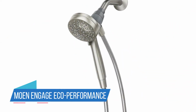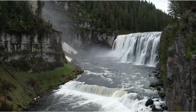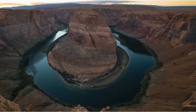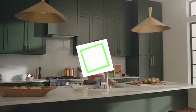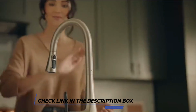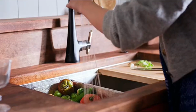Number 2. Moen Engage Eco Performance Handheld Shower Head. Moen's handheld shower head offers freedom and flexibility. The base features a magnetic docking system that allows the business end to be quickly detached for handheld use. When done using, simply put it back into the dock and let the magnet snap it into place. The magnet holds firmly, so a bit of force is needed to pull the shower head from the mooring.